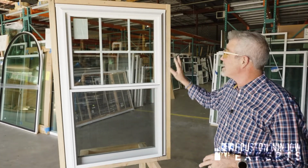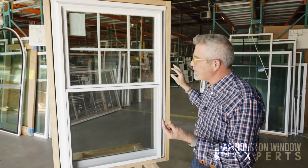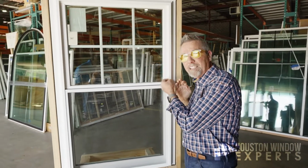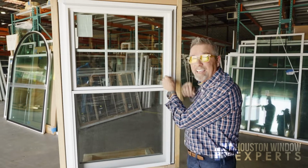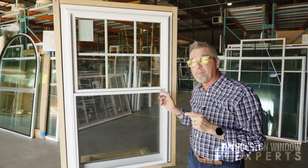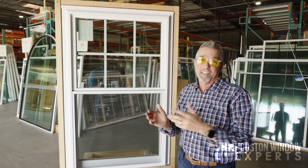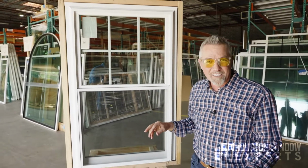Number one thing you should know is that the vinyl on this is a very thick gauge vinyl. Kind of hard for you to see, but I can feel right here, just even on this edge right here where the screen track is, that this is really thick, heavy, extruded vinyl. And that's not common. A lot of window companies save money by putting less vinyl in their product because the less vinyl there is, the less materials they use. Less materials they use, the less it's going to cost in order to make the window.